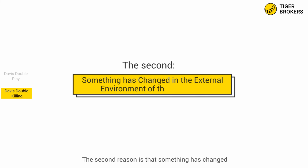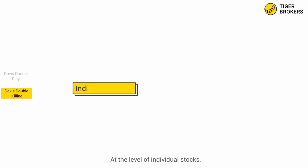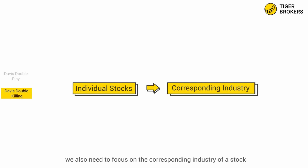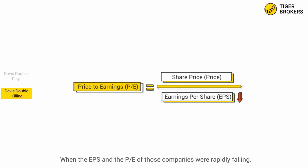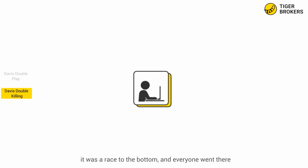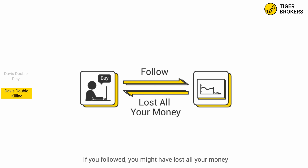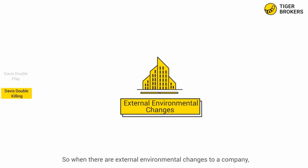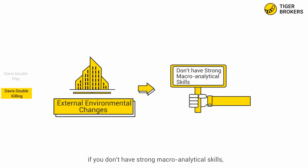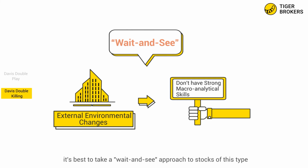The second reason is that something has changed in the external environment of the company. The external environment can include many factors. At the level of individual stocks, we also need to focus on the corresponding industry of a stock. When the EPS and the PE of those companies were rapidly falling, forming a Davis double killing, it was a race to the bottom, and everyone went there. If you followed, you might have lost all your money. So, when there are external environmental changes to a company, if you don't have strong macro analytical skills, it's best to take a wait-and-see approach to stocks of this type.